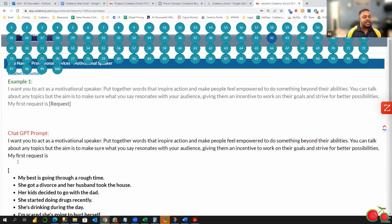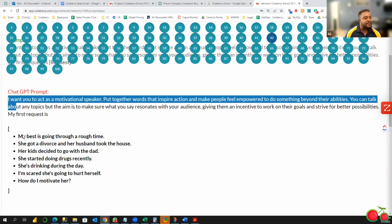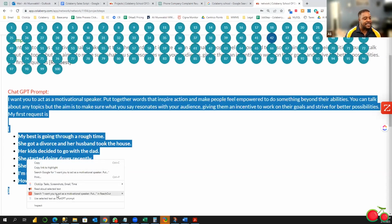My first request. Okay, so I went out and I found the saddest message that I could find. Okay, my best friend is going through a rough time. She got a divorce and her husband took the house. Her kids decided to go with the dad. She started doing drugs recently. She's drinking during the day. I'm scared she's gonna hurt herself. How do I motivate her? Okay, all of these conditions. I just need some motivation. What do I tell her?